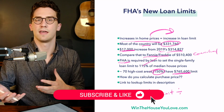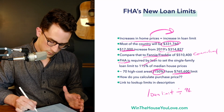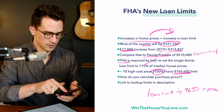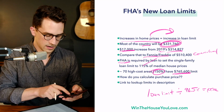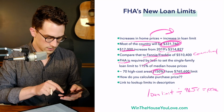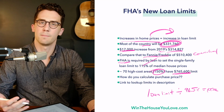So for instance, FHA has a minimum 3.5% down payment. So the loan to value ratio is 96.5. So if we take our loan limit and divide it by 96.5%, that's going to give us our max purchase price. So for instance, let's run off of this example up here, $331,760. If I take $331,760 divided by 96.5, oops, I did my math wrong. $331,760 divided by 0.965, that gives me $343,792 as the max purchase price.